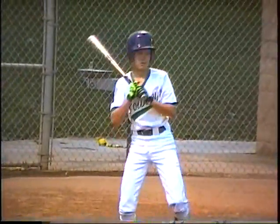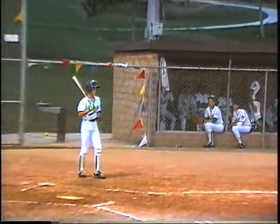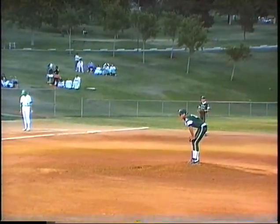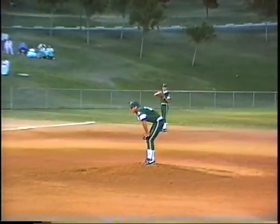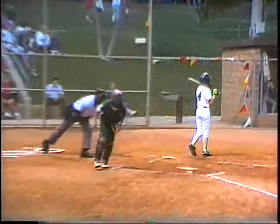Here's the 1-1 delivery. Fastball, outside corner, strike 2. So the count is 1 ball and 2 strikes. Larry Sarkozy looking in for a sign. Sets and fires in the dirt. 2 balls, 2 strikes.